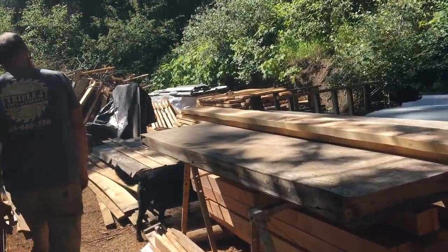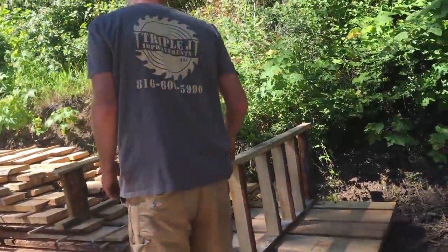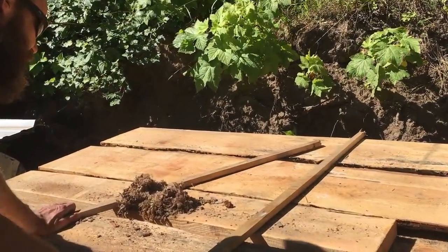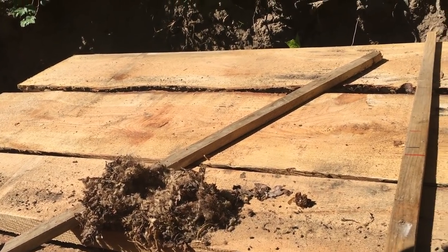There was an outhouse right under this first layer. Oh, there was? Yeah. 3 or 4 little ones. Oh. That's a mouse house, folks. Is that your hair? No. I don't think that's my hair.